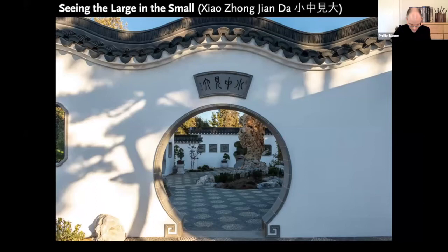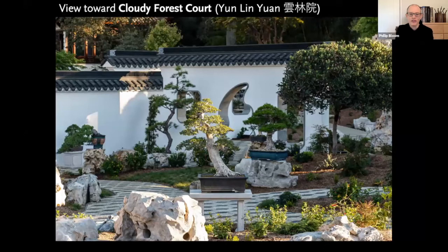Oh, I should say, these walls are called the Cloudy Forest Court, and they're actually named after an early manual about stone appreciation. So as you've been able to see so far, stones are actually an integral part of penjing. They're often paired with the tree to create the effect of a scene. And so we named this courtyard partially after a manual of stone appreciation, but also after an artist, Nizan, who sometimes called himself Cloudy Forest. He used that as his pseudonym. And Nizan's paintings actually became a common model for penjing design in the 16th and 17th centuries.